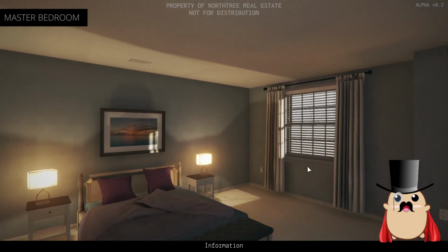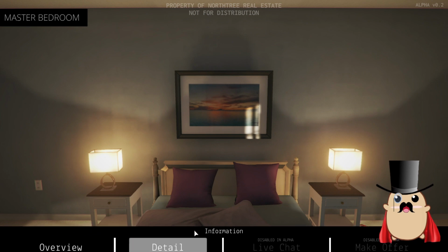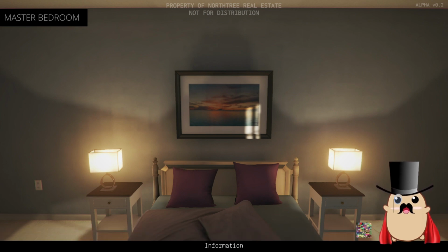And this is the master bedroom with a queen size bed, a fluffy pillow, and some mattresses. And on the right, you can see some hair with blood. That is, if you want to feel the explicit horror with your own self.